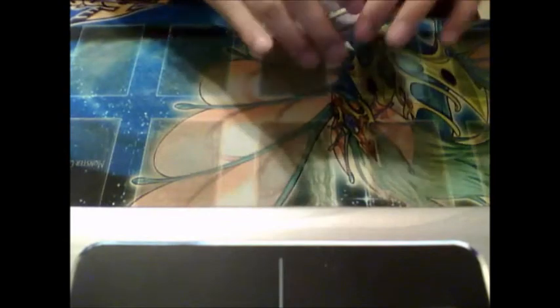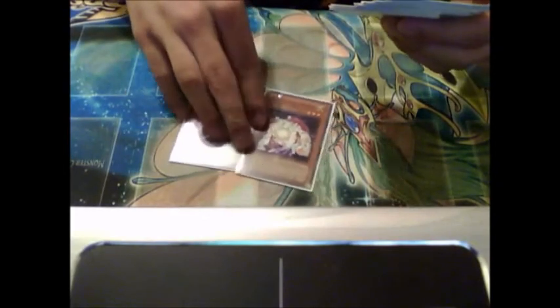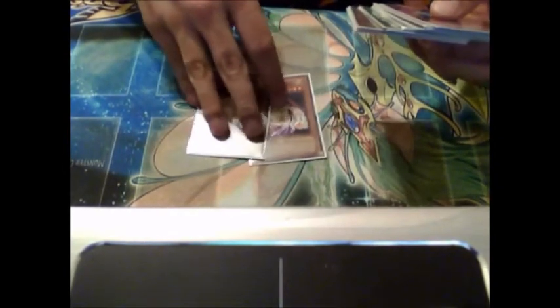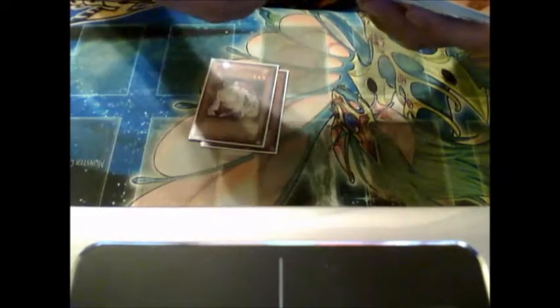Yeah, and Utopia, I mean, he negates and he's a 2,500 beatstick, but that's about it. There's not really much more to Utopia, so that's why I did that. And as for the side deck, 2 Banisher screws up Mermail and anything that relies on the graveyard. I wouldn't use it against Fire Fist just because it's too easy for them to run over it. But yeah, Mermail, the only thing that can kill it is its Spike, and Spike just crashes into it. So that still sets them back.